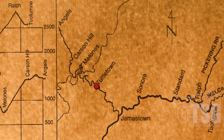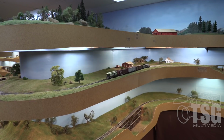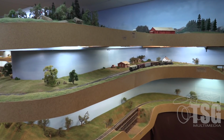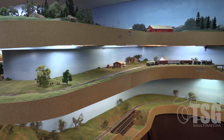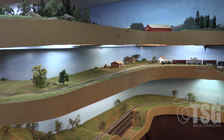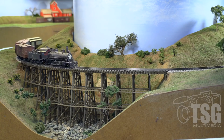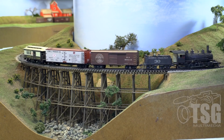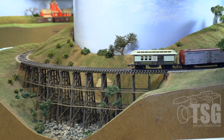The train runs through Tunneltown just before beginning its descent into the river canyon. The major source of traffic here is a large gold mine just outside of town. After dropping the cattle car in Tunneltown, the train is now approaching the Stanislaus River Canyon and crossing a trestle. In its 19 miles, the Angels branch actually had 21 trestles. I've worked in as many as I can.